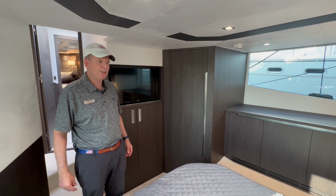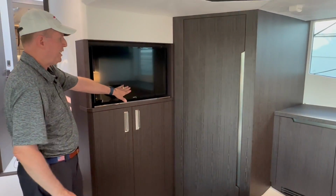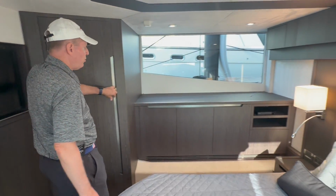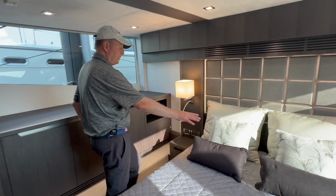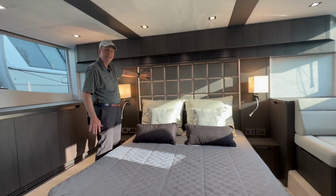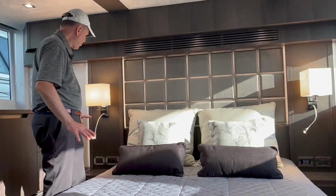Down in the primary stateroom, underneath these doors here, you have a washer-dryer combination unit, flat screen TV, another large closet over here, more storage along over here, deep storage, a large boat-sized queen, beautiful finish and appointment. The woodwork in here and the finish and the attention to detail is really notable here. It has a backlit LED design here, and it's just a gorgeous, beautiful boat.